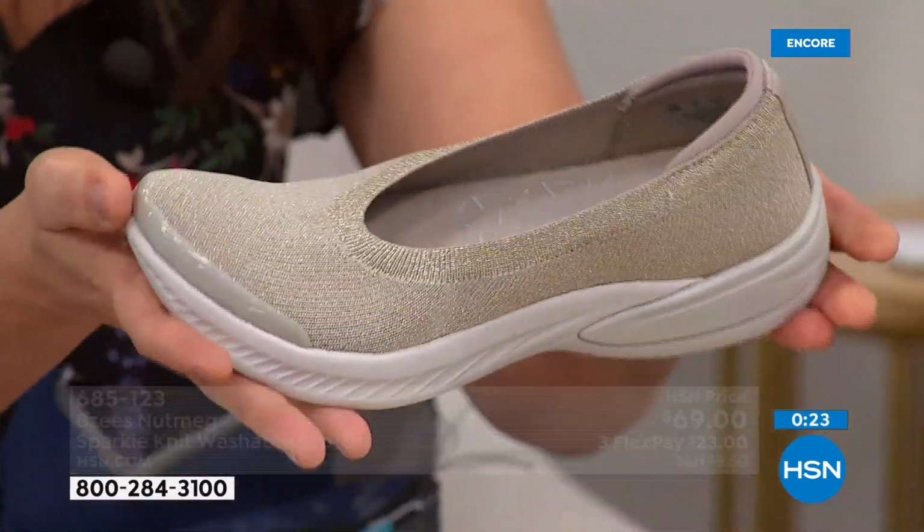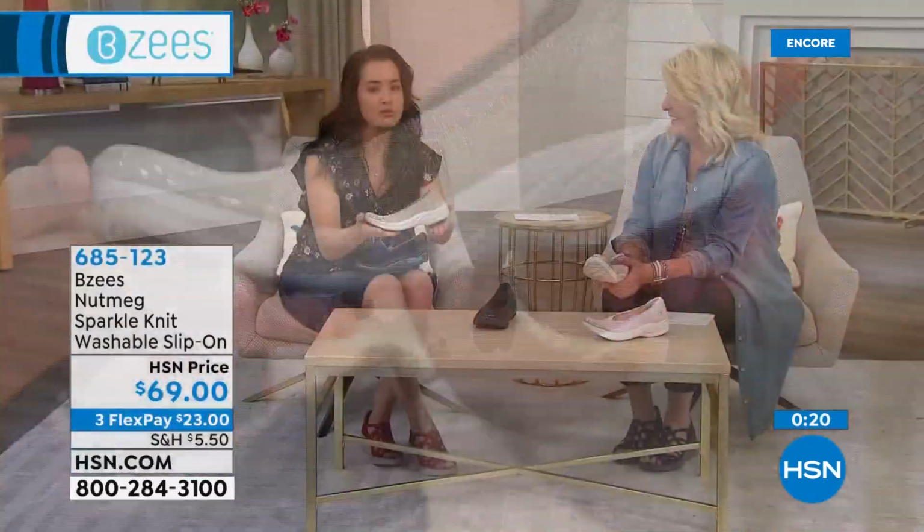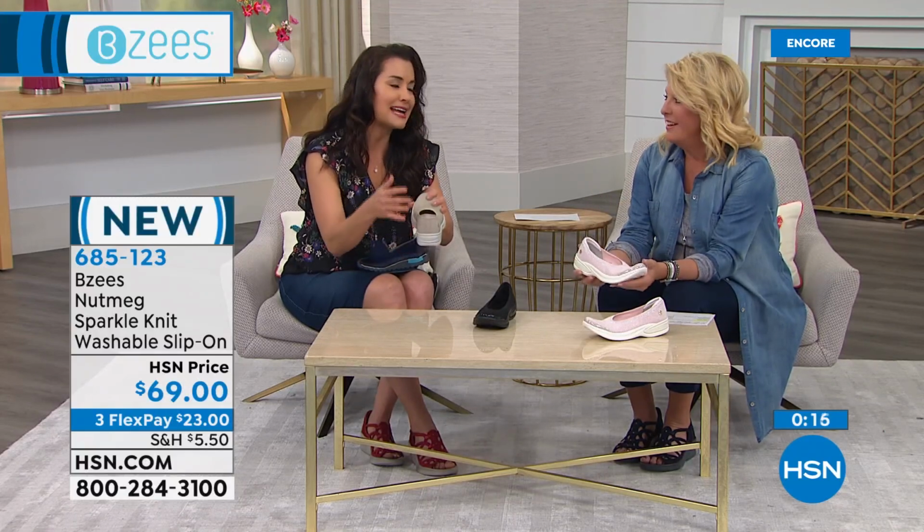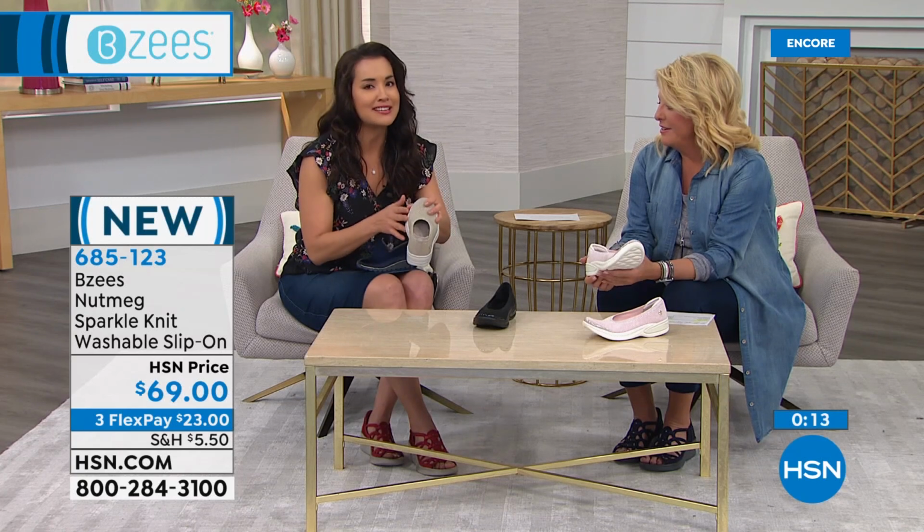So once again, this probably only weighs maybe 3 ounces. This is really, really super lightweight. And it's washable. Yeah, and the metallics don't wash out. They're not gonna fray. Everything's machine tested.